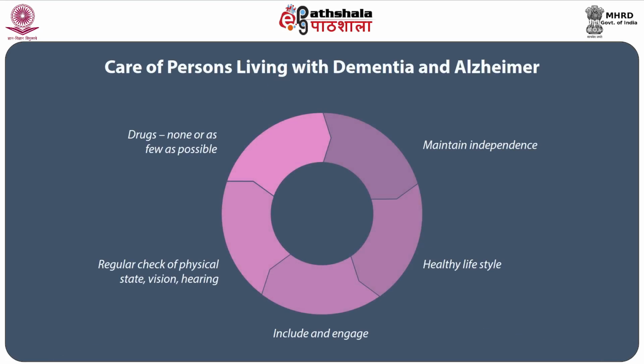What about care of the person living with dementia and Alzheimer's? It maintains independence, a healthy lifestyle, includes and engages them, and involves regular checkups of physical state, vision, hearing, feet, and drugs, none or as few as possible. They are all very much required for care of the persons.